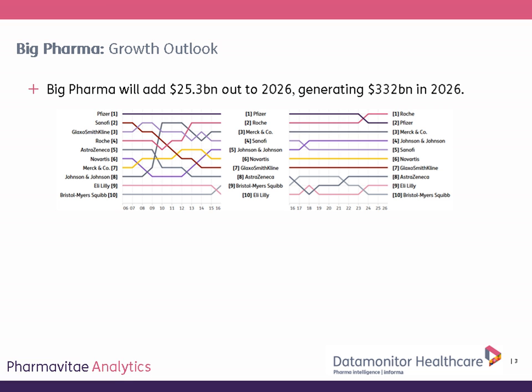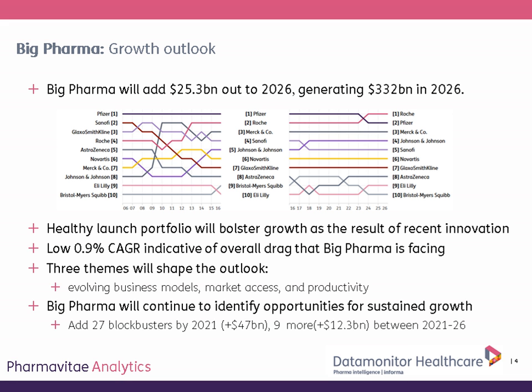So there isn't really that much turbulence in terms of the rankings, but there are some small incremental changes in terms of the growth aspects of these companies out to 2026. So what's actually driving this? A healthy launch portfolio, and this portfolio is mainly concentrated in oncology, will bolster the growth as the result of the recent industry innovation, especially within immunotherapies. Now, as a note, this data includes forecasts from the current portfolio, but it also includes forecasts only for the current late-stage pipeline.